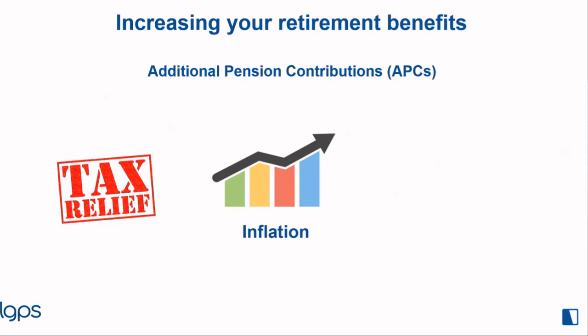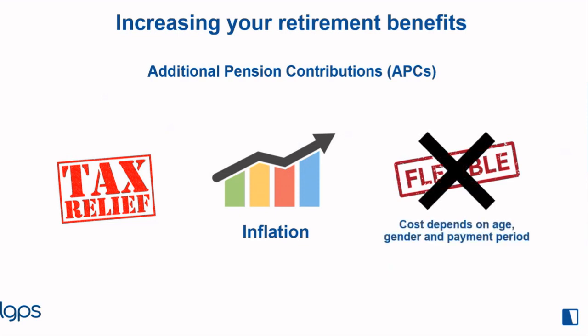Secondly, unlike with your main scheme, there's no employer contribution into APCs. And another factor to consider is any pension income that you receive in retirement is also potentially taxable. Lastly, the APC arrangement isn't really that flexible as you enter into a contract with APCs that's non-negotiable. So they are pretty expensive for what they offer, so the uptake does tend to be quite low. You'll find typically, on average, you'll need to be 15 years into your retirement just to break even on what you've had to pay for them. So they can provide you with extra pension income in retirement, albeit at quite a high cost.